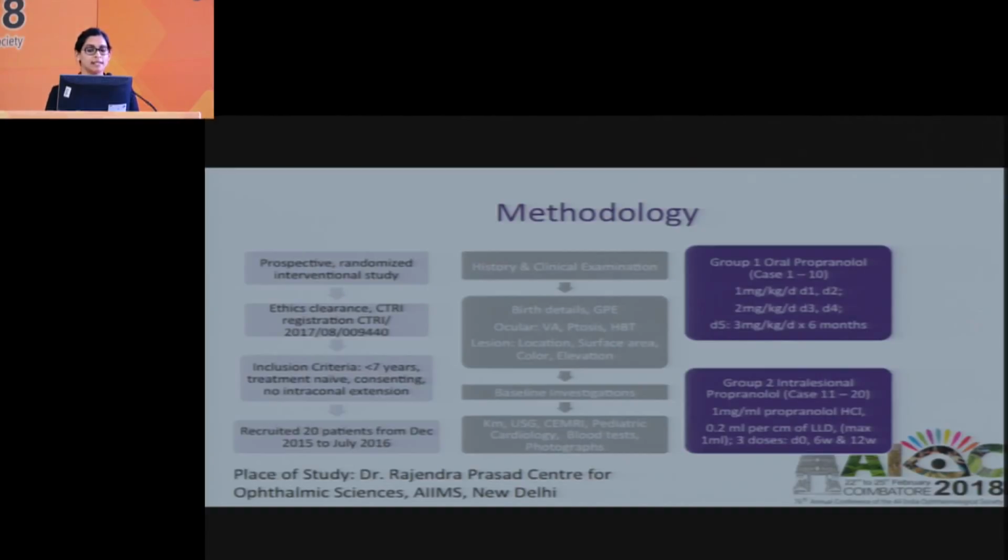Group 1, that is case 1 to 10, received oral propranolol at a dose of 3 mg per kg per day for 6 months. Group 2, that is intralesional propranolol, received propranolol hydrochloride injection with the dose calculated as per the longest linear dimension of the lesion at day 0, 6 weeks, and 12 weeks. Continued follow-up was maintained and the final evaluation was done at 6 months.